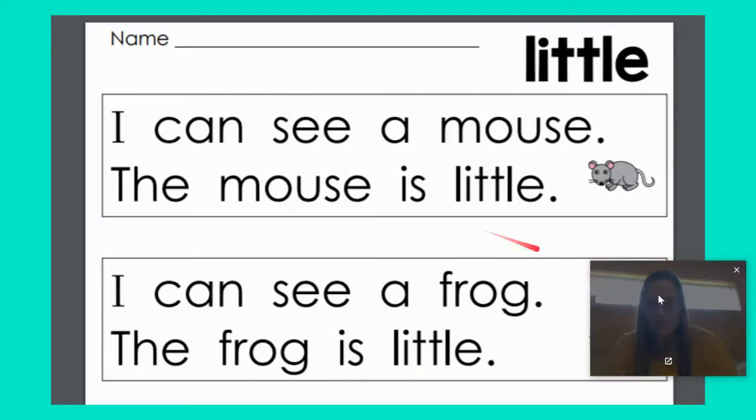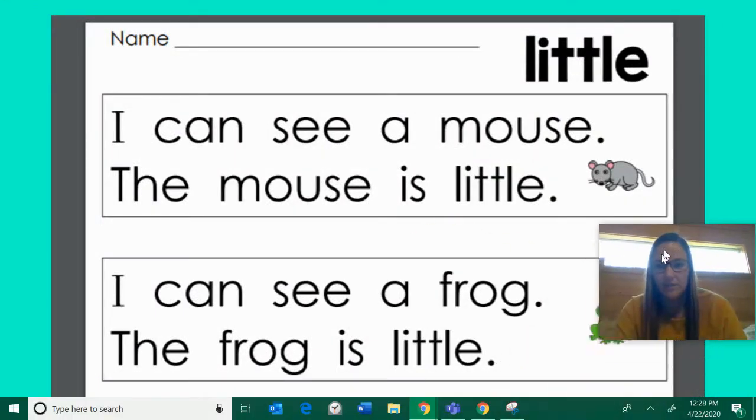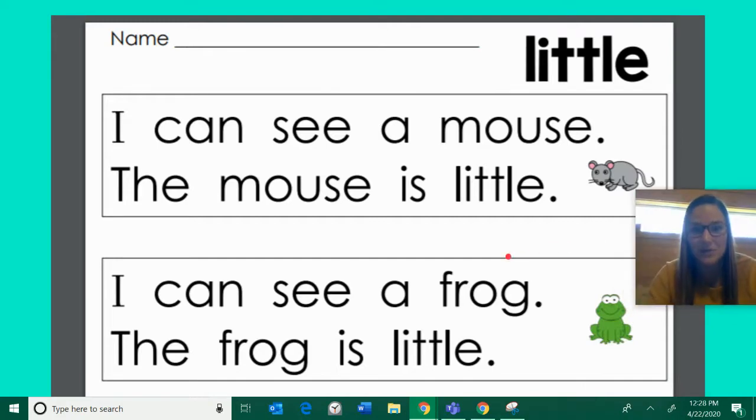Okay, and here's our sentences for little. So we want to move Miss Mingus out of the way so we can see the pictures, okay? All right, so we've got two sentences here. We're going to read them together, and then you're going to read them on your own, all right? We have lots of sight words in here that we have learned. Let's go. Ready? I can see a mouse. We can check that with the picture. Mouse. That looks like a mouse. Good. Now your turn. Ready?